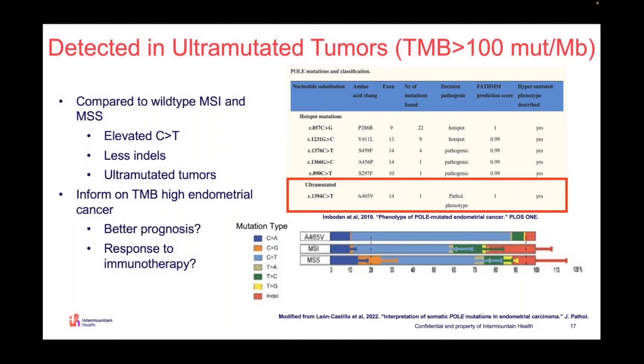It's nothing concrete like the hotspot mutations that I talked about earlier, such as that valine 411 leucine. Everybody knows that that one is an inactivating and pathogenic variant. But this lesser known alanine 465 valine may also have clinical potential.